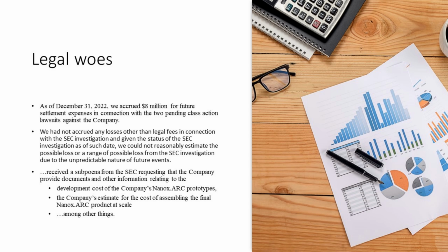Another thing the SEC wants to see is the company's estimate for the cost of assembling the final nano-x.arc product at scale. Again, going back to the manufacturer and the fact that they switched to an Israeli manufacturer, the whole thing is dubious, and this isn't the sort of thing that you expect to see from a company that's ready to commercialize some great product they've been developing over the last decade, among other things that the SEC has required, these two notable bits that we pulled out.